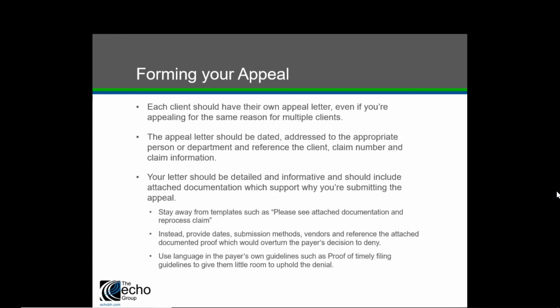Yeah, I mean, it's again just looking at what's cost effective, I guess. Looking at, overall, how much are those claims worth? Using a template isn't going to be very effective, especially if it's just one or two sentences. However, if it's the same reason, your best bet would be to contact someone and go about it that way.